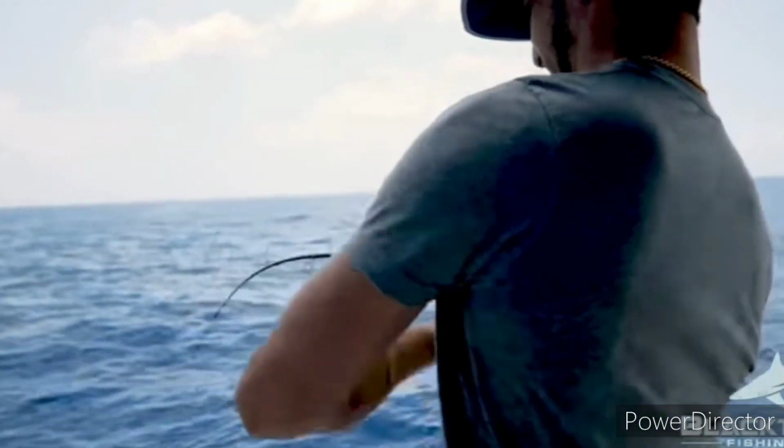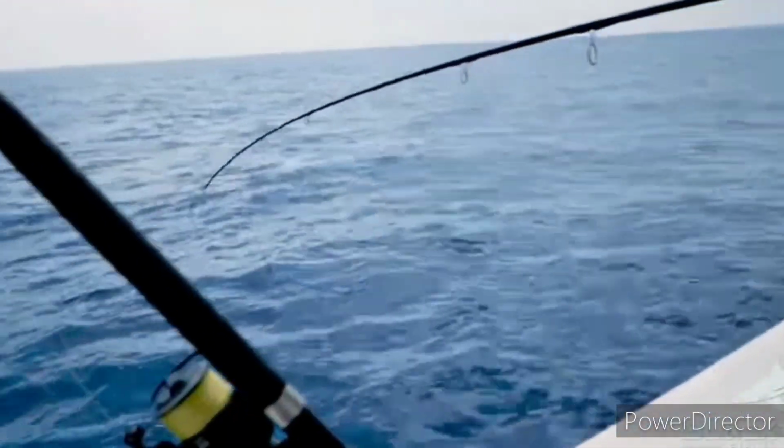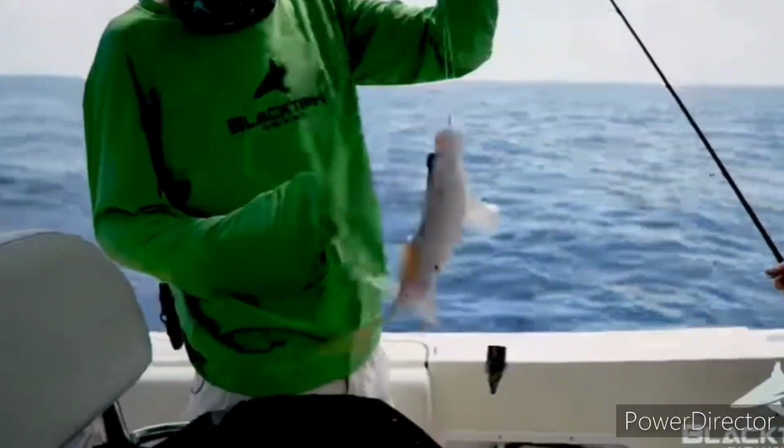Fish on. Oh my gosh, giant. Dude, the chicken rig strikes again. Oh, a squirrel fish. Bring him in, squirrel fish. I'll touch him. I'll grab him. You're touching them? Yeah, why not?